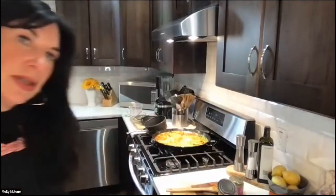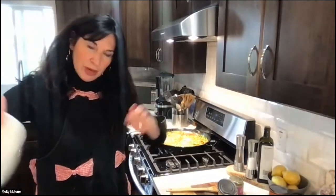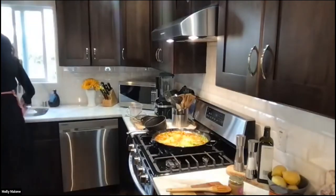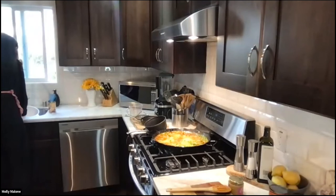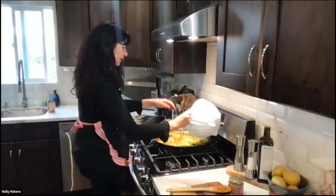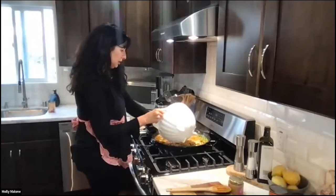You can rotate your chicken again. If you're cooking the chicken drumsticks, I'd ask you to rotate them one more time. Okay, I'm adding my white beans, alubias blancas, and I'm just kind of adding them to the edges and the middle.